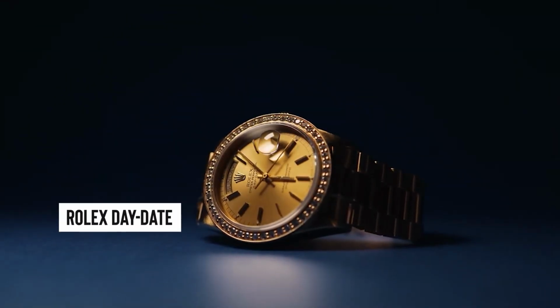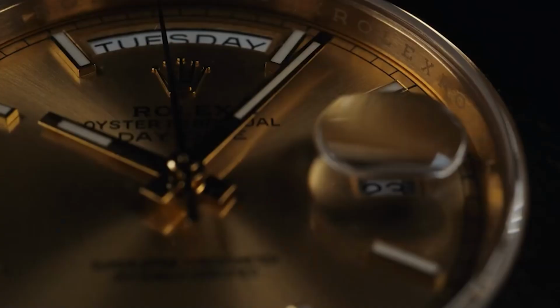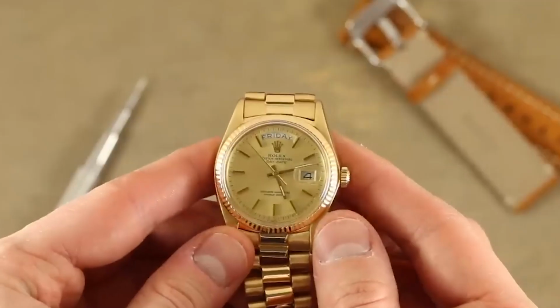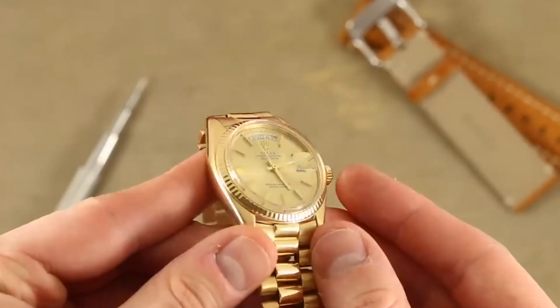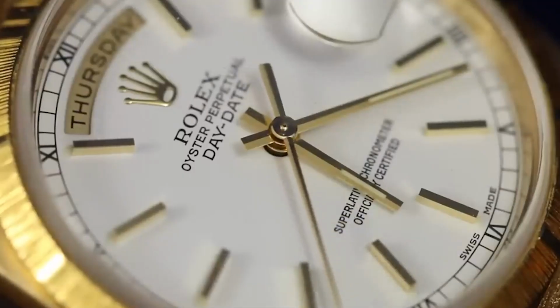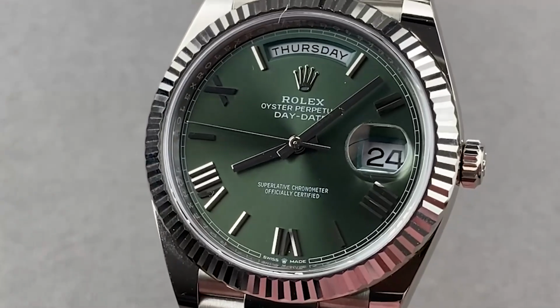Number 8. Rolex Day Date. Switching gears to the Rolex Day Date, also known as the President's Watch. Launched in 1956, this piece was a trailblazer, being the first to tell you not just the date, but also the day of the week, and in full text no less, right there on the dial. Only available in the fanciest of metals, we're talking gold and platinum, this watch screams luxury.